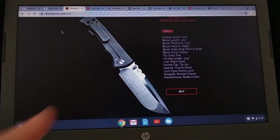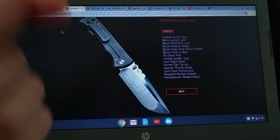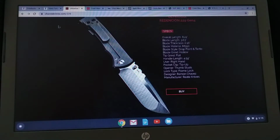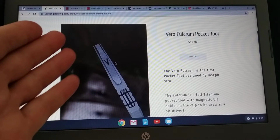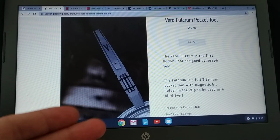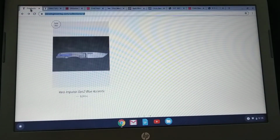Number 1, I really struggled at not having this being the number 1, because this is what really said, you know what, maybe a custom manufacturer can do it because he's doing something different with the lock bar, and the grinds are really, really nice. But then somebody showed me this tool. Now this is not, of course, number 1 because it's not even a knife, but just a really classy pry bar / multi-tool from Vero Designs. And then I got to look at his knife.